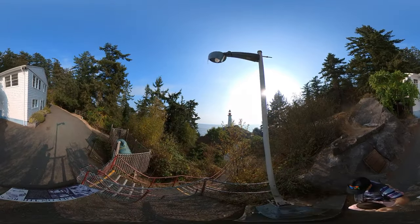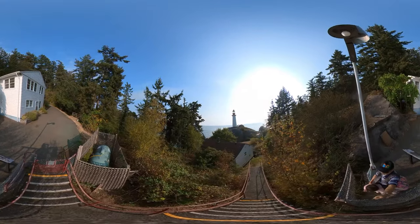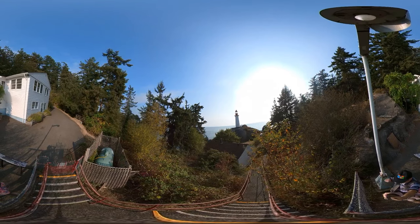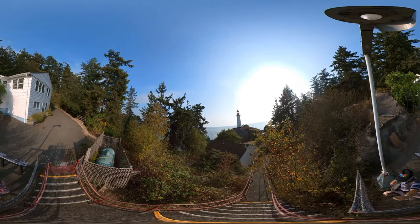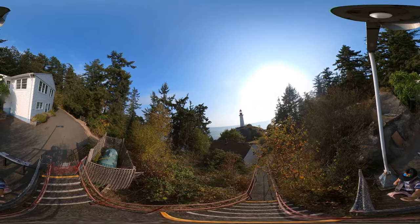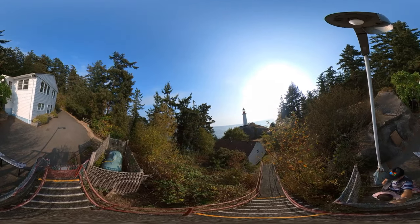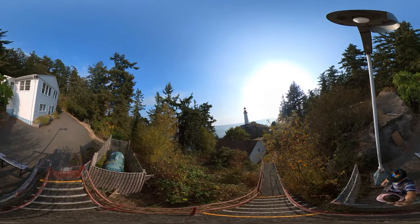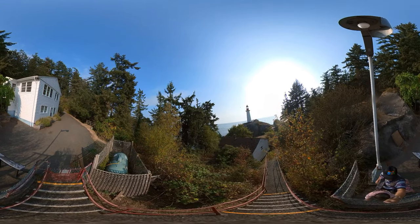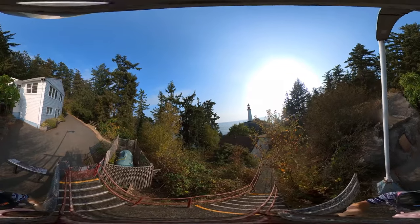Beautiful. Let's take some pictures. Well, we cannot get there, but we can take a look. Lighthouse is a lighthouse. Lighthouse directing the boats. Welcome to Vancouver. Beautiful. It's closed, but you can have a nice view here.